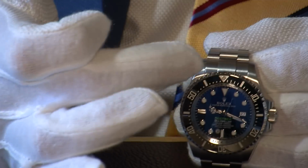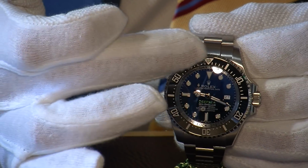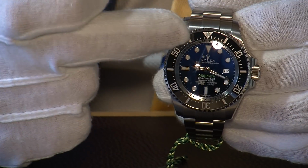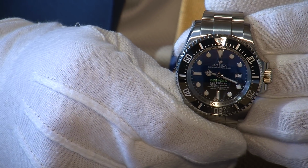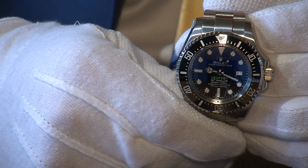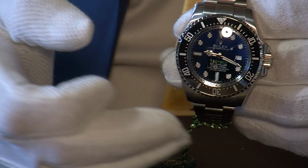As with the GMT Master and the Submariner, the new Daytona, the Yachtmaster 2, they've introduced ceramic bezels onto these watches here. Now, the principal reason for this is for strength and longevity. The aluminium bezels can show small marks, dents and scratches. The ceramic is certainly much tougher.